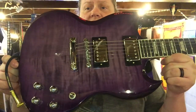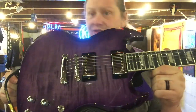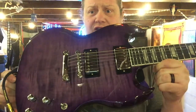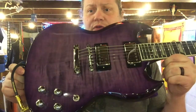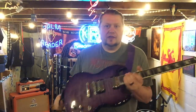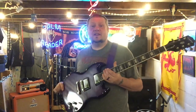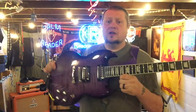As you can see, this finish, which I cannot get good enough light to do justice to, is absolutely gorgeous, and really that's what pushed me to get it, because I fell in love, right? Anybody that's familiar with the channel is also aware I have a Gibson SG Modern in the Blueberry Burst finish. So, hey, that's a match. This is basically Epiphone's version of that guitar.